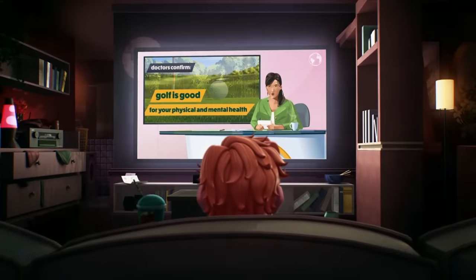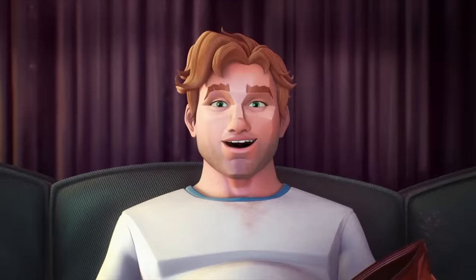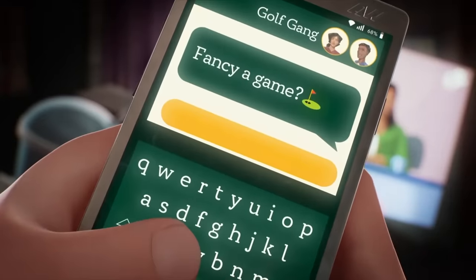Doctors confirm golf is good for your physical and mental health.